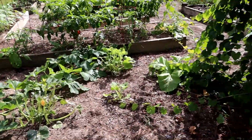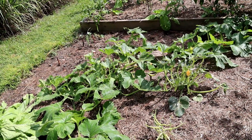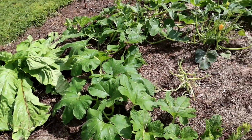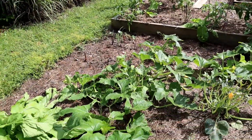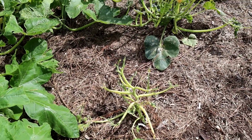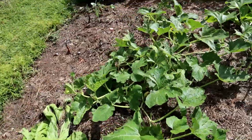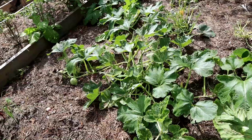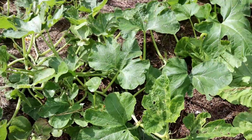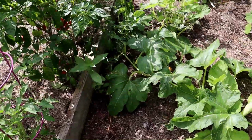Then over here I planted squash, some acorn squash that I got as part of my 3 Sisters package that my daughter gave me. The squash, all of it except for one plant, this one big one back here, got eaten down to the nubs like this. I mean, the bugs just tore it up. But now this one plant seems to be doing much better, and so far I actually have a few small squash growing, so we'll see if it continues.